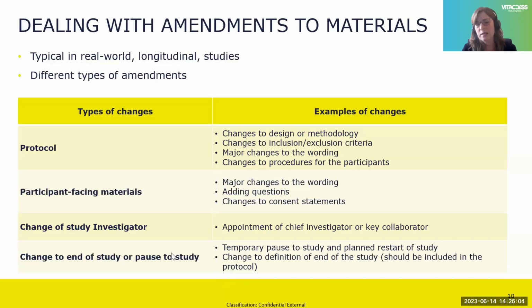And likewise, if we suddenly stopped the study for any reason, or we had to pause the study, you would need to let the ethics boards know, regardless of which ethics board you're going to. You need to let them know that this study has been paused for whatever reason, and when the planned restart date is, if you've got one. If you don't, you can let them know at a later point, but generally you would need to inform them of this. Sam, have you got anything to add here from your experience?